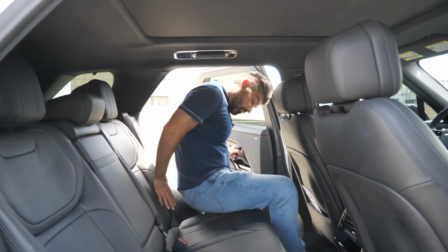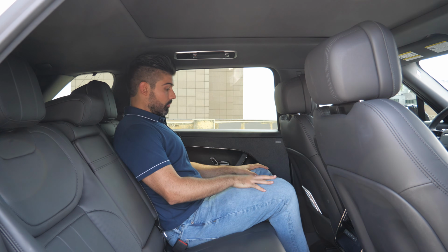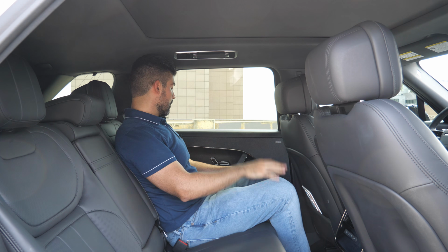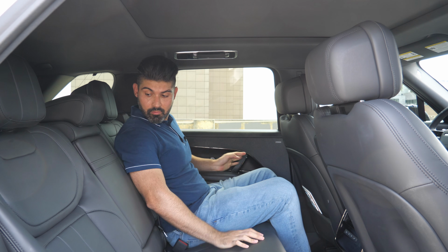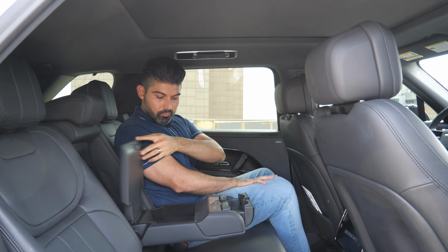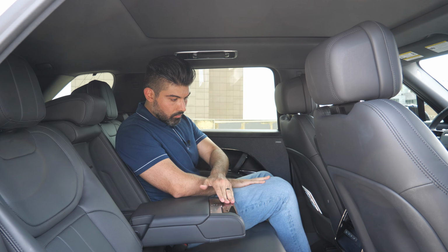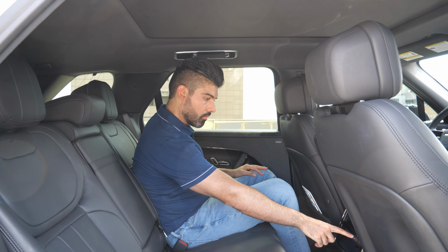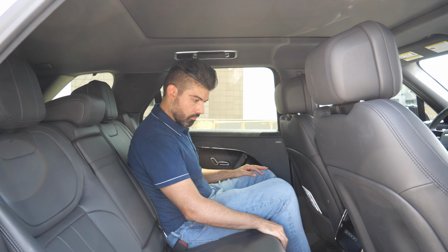Now let's move to the back seats. Again, at 5'11", sitting behind myself, I have ample amounts of legroom and headroom. The comfort level is just as good as the seats in the front. It's got 4-zone climate control, so each section of the car can tune it in to their desire. It's got some USB chargers back there and a panoramic moonroof.